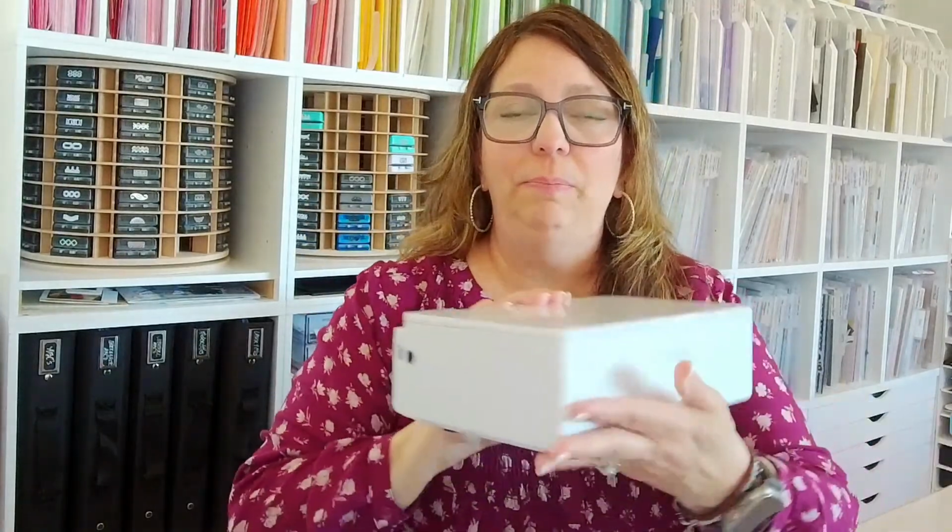And absolutely 100%, this blows the Canon Selfie out of the water. Why? Because of this paper. Because of the Red River paper. You will be stunned at the difference between a Canon Selfie and this little duo right here. I mean, 100% blown away.